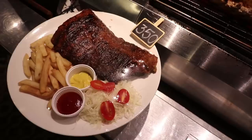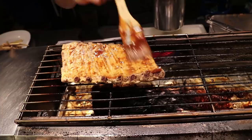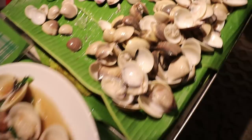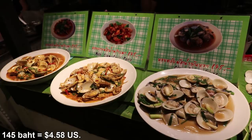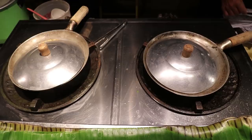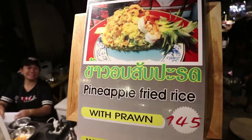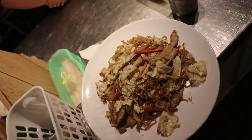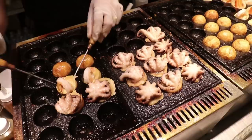Pork ribs, tasty. Clams smell delicious. 145 baht per plate. Prawns look good. Tom yum. Yaki soba. Also Japanese food. Takoyaki.